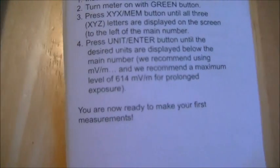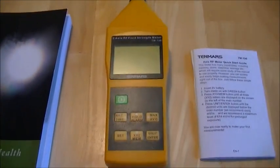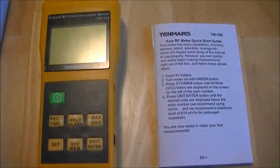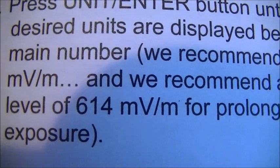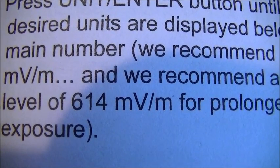So I got curious. I was seeing this irritability show up over the weekend. It just came out of nowhere and came on very, very strong. So since I own a radio frequency meter, I thought I would take it outside and see what it was reading. And I got quite a shock. So we're going to go outdoors with the 10 Mars meter. And remember that number. So this number, 614 millivolts per meter, is a well-known standard in the radio frequency industry in the international world. So let's see what we find outdoors.